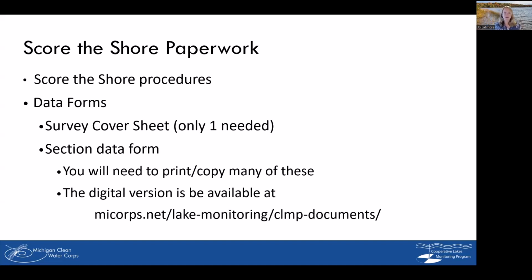One's just a survey cover sheet, which I'll show you in a minute, that just kind of includes all the information about what lake you're on, who helped with this, kind of your overall assessment. And then there's a section data form for every 1,000-foot section. You'll make copies of that one. And so if you have a big lake, you might end up with a pretty big stack of papers. If you have a fairly small lake, you may just have a few. So that's the paperwork that's needed.